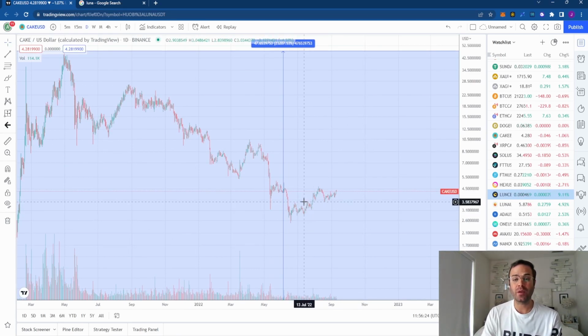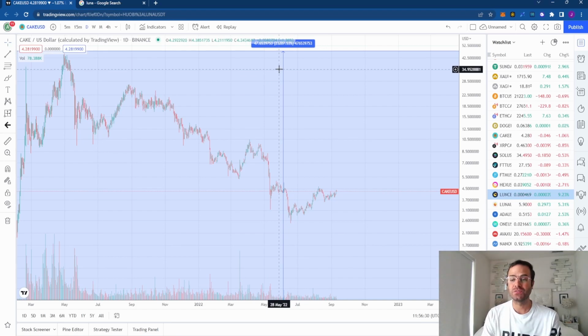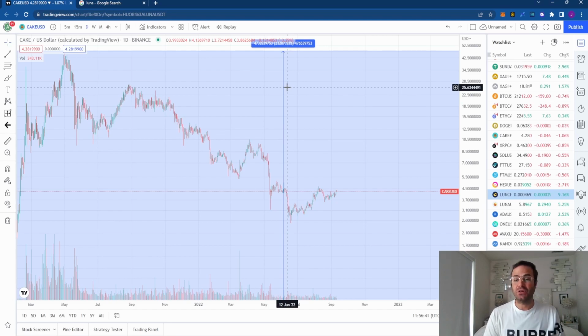But at this point, when we do get back to all-time highs, which will most likely happen over the next 4 years, you're going to have a 10x, 15x return on your investment. So that's why you need a long-term horizon. That's why you need to dollar cost average. We don't know when the market's going to turn. Could take 1 year, could take 2 years, could take 4 years. So have the 5-year time horizon.